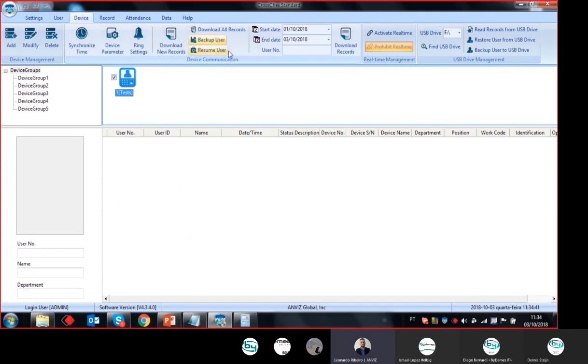Backup users moves users from the memory of the device to my software, and resume users is the opposite, so the users that are in my software go to the memory of my device. We can do this in practice in the next part, in the users field, I guess. Activate real time. Let's see if I can show this for you guys.